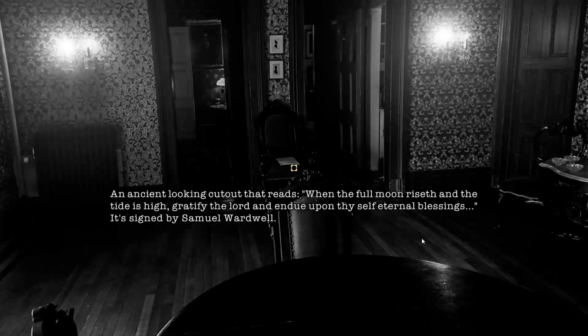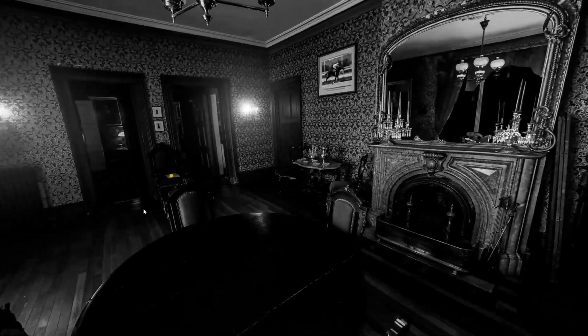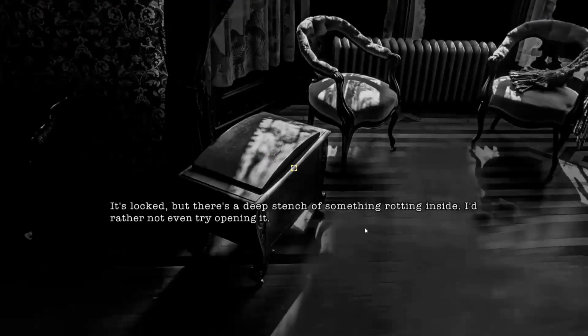An ancient-looking cutout that reads, "When the full moon riseth, and the tide is high, gratify the Lord and endue upon the self-eternal blessings." It's signed by Samuel Wardwell. It's locked, but there's a deep stench of something rotting inside. I'd rather not even try opening it.